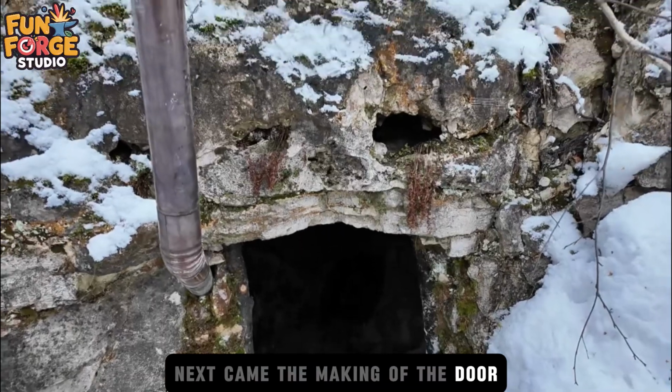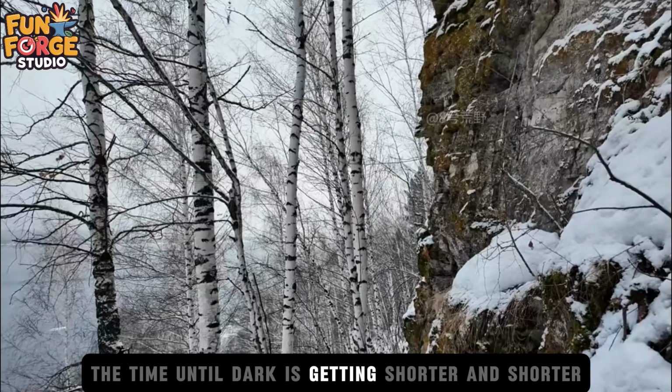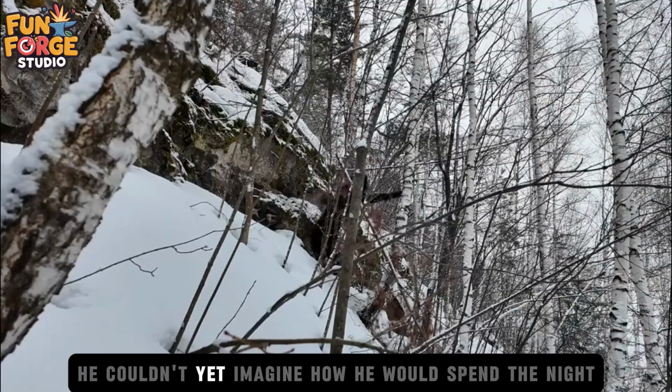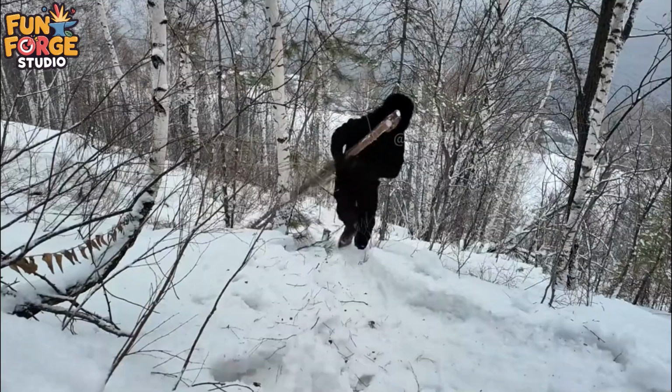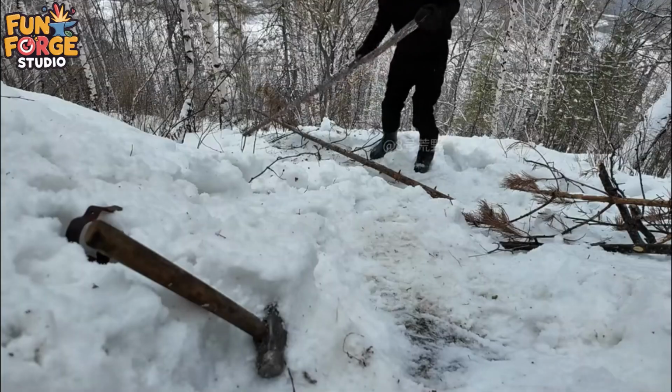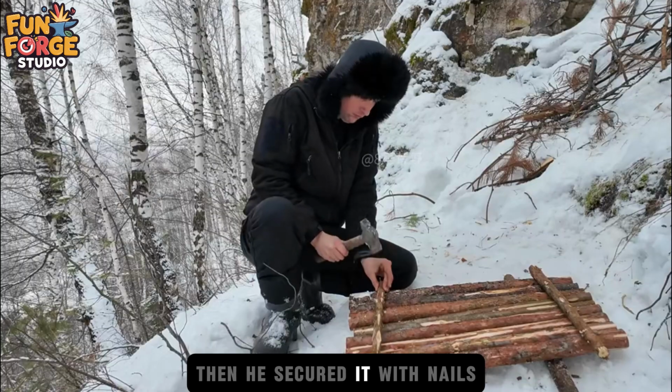Next came the making of the door. The fallen trunks nearby could serve as material for the cave door. The time until dark is getting shorter and shorter. So far, he couldn't yet imagine how he would spend the night in this cave. Ak hoped everything would go smoothly. He cut the trunks to the appropriate lengths and assembled them into the shape of a door. Then he secured it with nails.